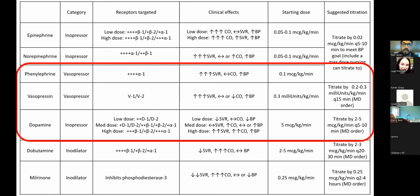But once again, that's very, very limited use. I suppose the one time where you could make a very strong argument for it would be in critical aortic stenosis, where you're really trying to maintain that SVR. Although you'd probably make the argument, why not just use norepi or epi and get the mix.